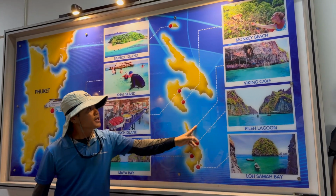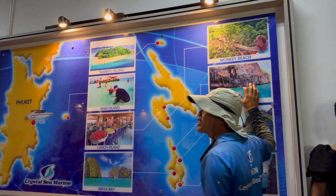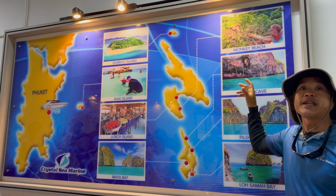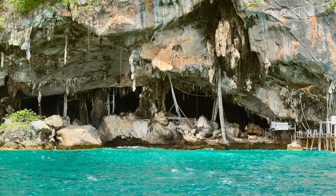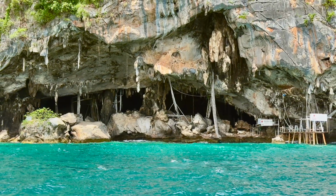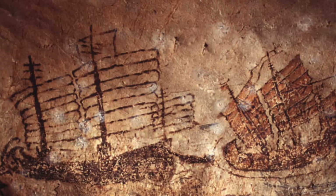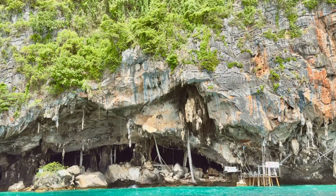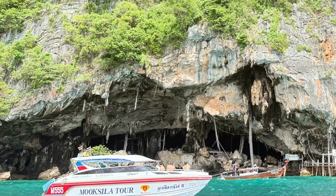Okay, now we go here. The first point is Viking Cave. The Viking Cave, we have the tour guide explain you about the history here and these people. It got its name, Viking Caves, from the paintings on the wall that show Scandinavian Viking ships. You are not allowed to go inside these caves.